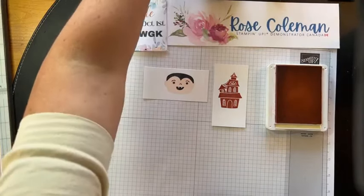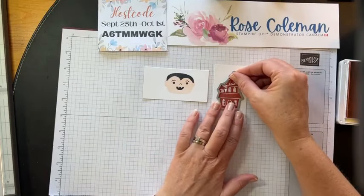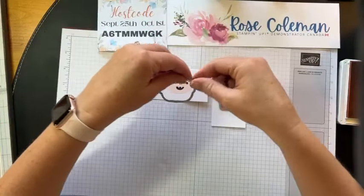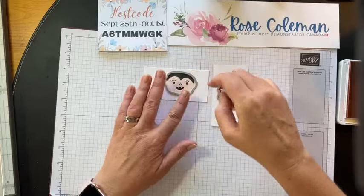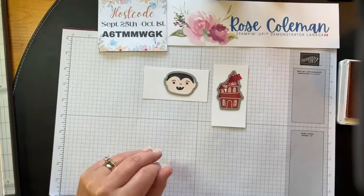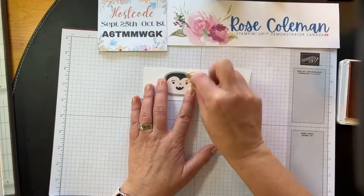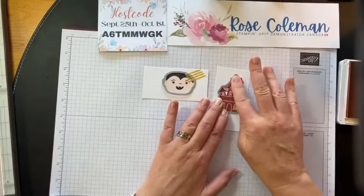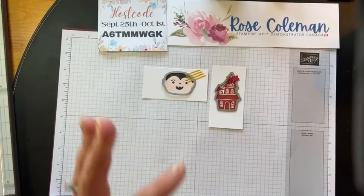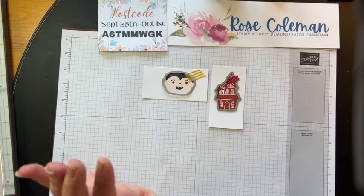Okay, so I'm going to bring in my dies and we're going to cut these out. So we've got our little haunted house right here, and we've got our Dracula face. And we're going to put that on here like that. I'm going to grab a little bit of washi tape and stick this down so that it does not move, because you don't want it to move after you've done all your stamping. You want to make sure everything stays straight. All right, so that's our two dies, our two stamps, and we're going to die cut now. Oh gosh, let me put my coffee off to the side so I don't bump it over.